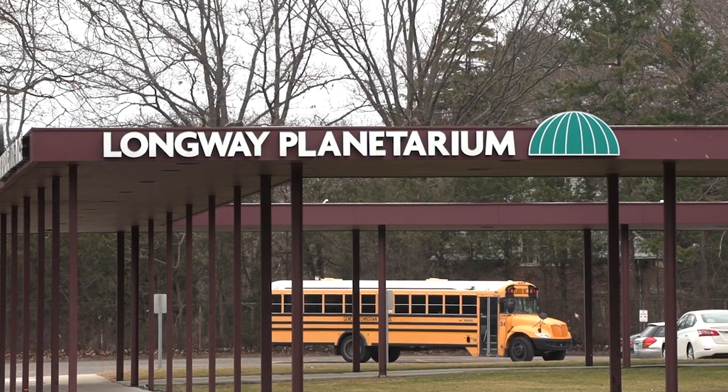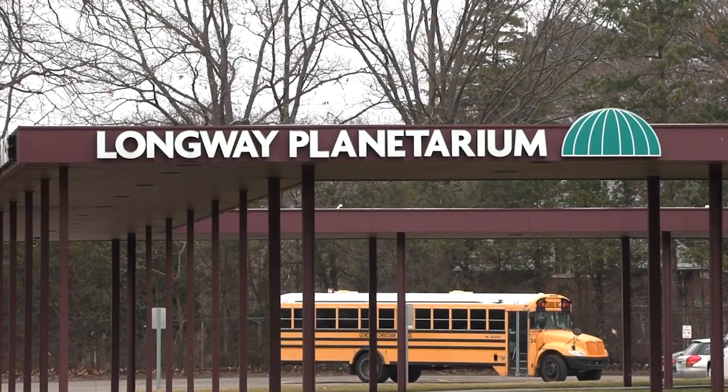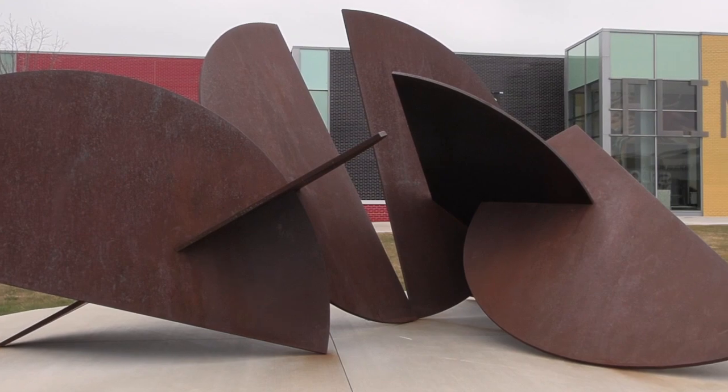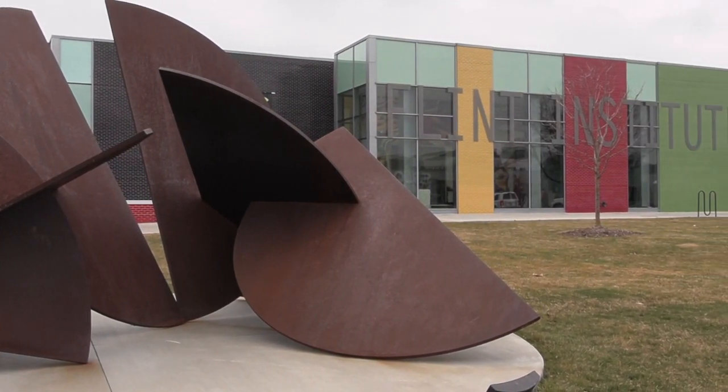And while you're here, you can also come to the Longway Planetarium just across the street, or Flint Institute of Arts. It's a great little cultural center campus. So right now, let's go see the rest of the museum.